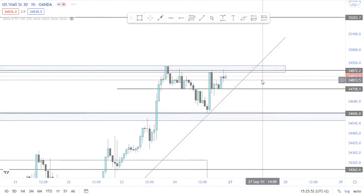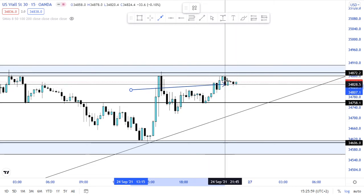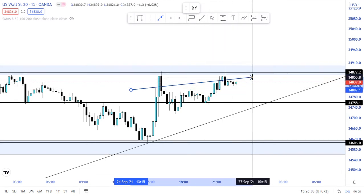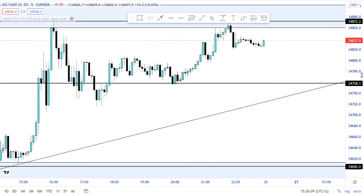So let's scale into the 5-minute time frame right now. This is what we can see, that price is most likely about to squeeze, about to form a squeeze formation, guys, to break out of this level. Let's look on a 5 minute if you can see a squeeze formation. No, we don't see a squeeze formation yet.